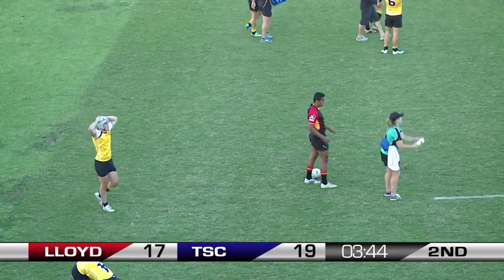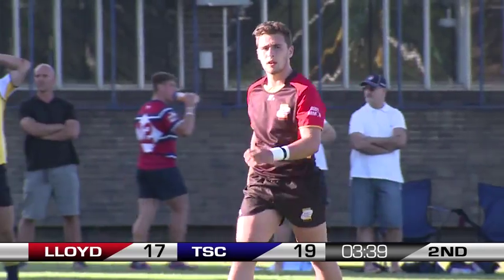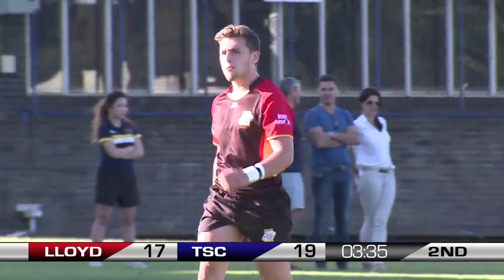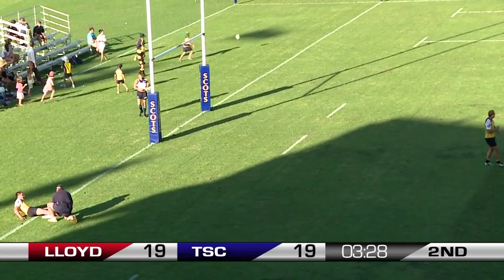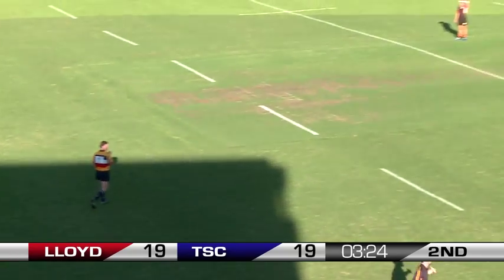And full credit to this Lloyd McDermott team. Not the defending champions for nothing. Everyone said at half time, seems to be working a treat now. Off the black dot we go, and we're all locked up, 19 apiece. There's the heart rate.